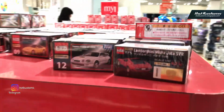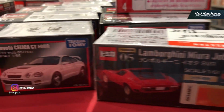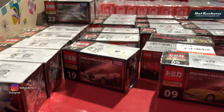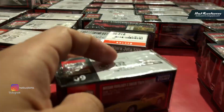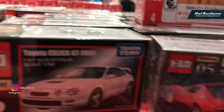Now we come to the premium. Of course, this is the Lamborghini. The Subaru STI is really long gone. I think I saw in the last couple of days, a lot of collectors are buying. So this is actually quite a nice one. It's the Sunfair Lady Z, which is still around. So later, I will just show you guys the rack for the Tomica Premium.